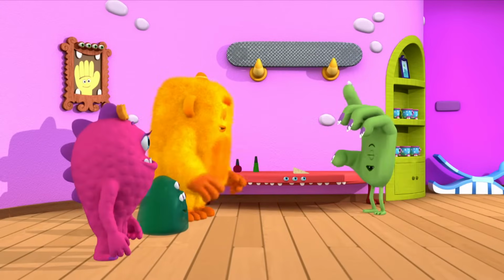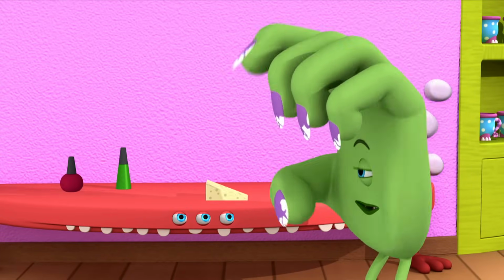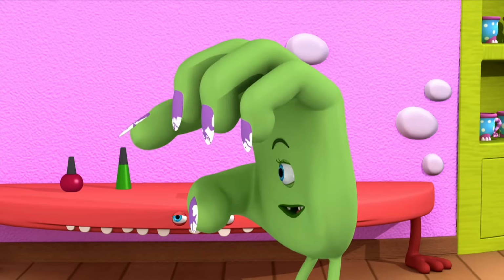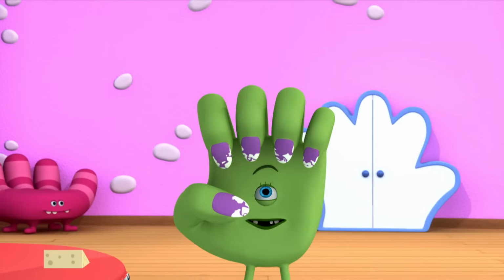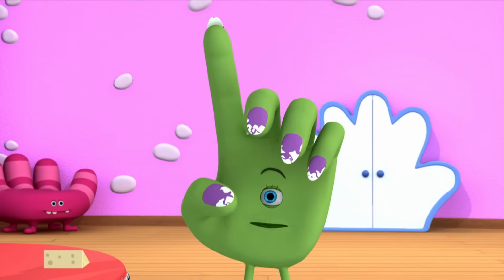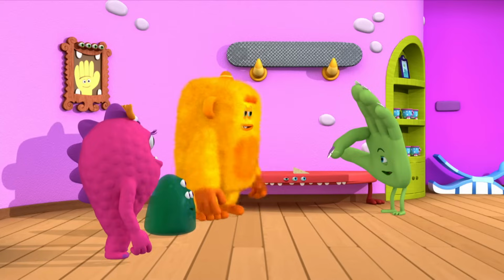First, she uses a wipe-off sponge to wipe the old nail polish off my nails. Then, she paints my nails with beautiful new nail polish to make them all pretty. Oh, and one wipe-off sponge only does one nail. Here, start with this one.